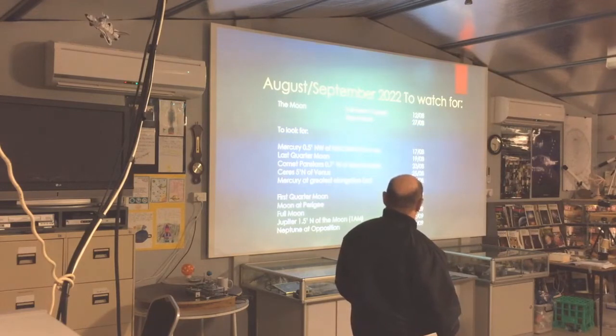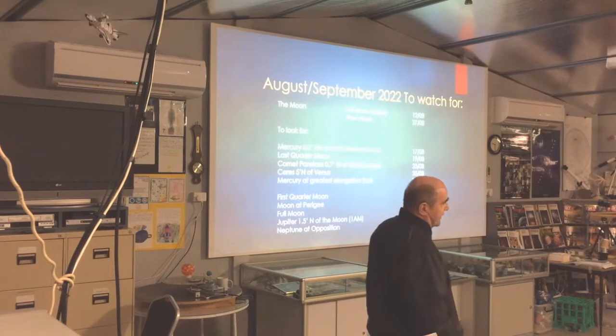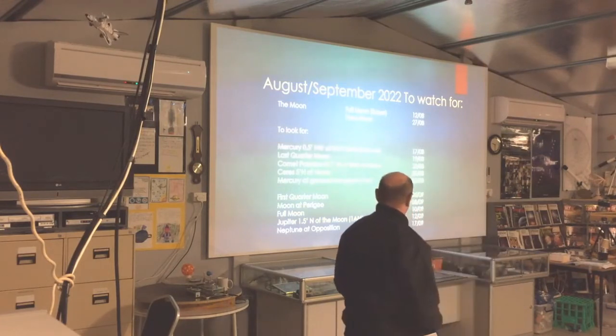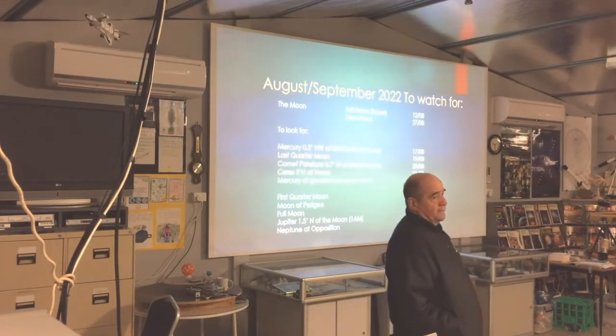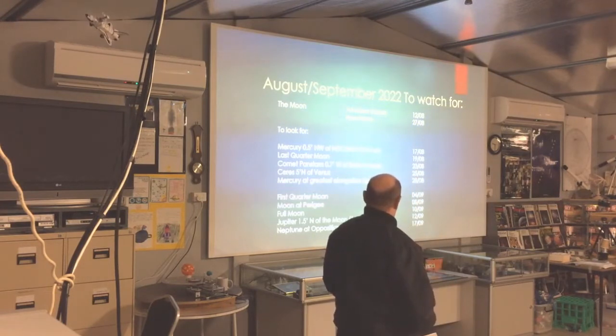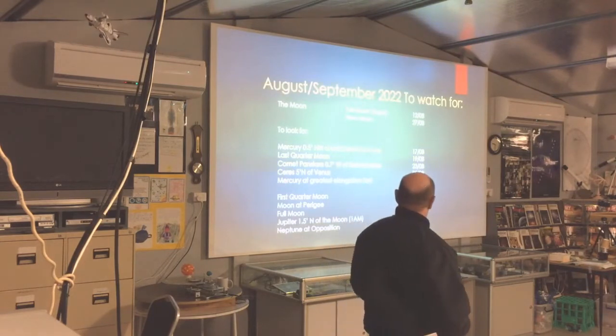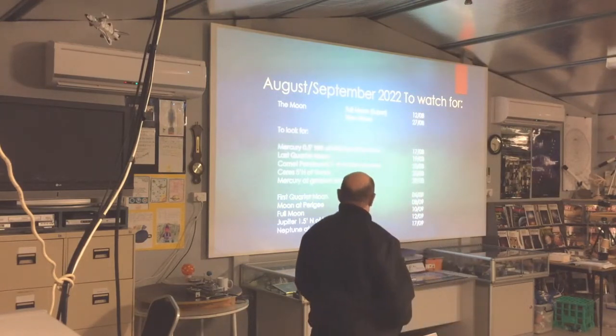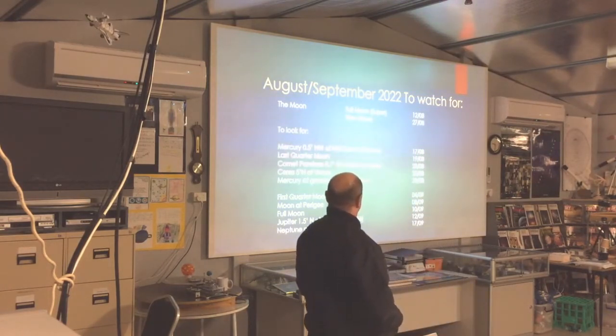The last quarter moon is on the 16th. Comet-wise, there's only one around at the moment. It's about magnitude 6, so quite bright for a comet, and it's pretty much hanging around Scorpius for the whole month. On the 23rd, it's about a bump west of Beta Scorpii. And down the bottom, there's another one there, Ceres, 5 degrees north of Venus.